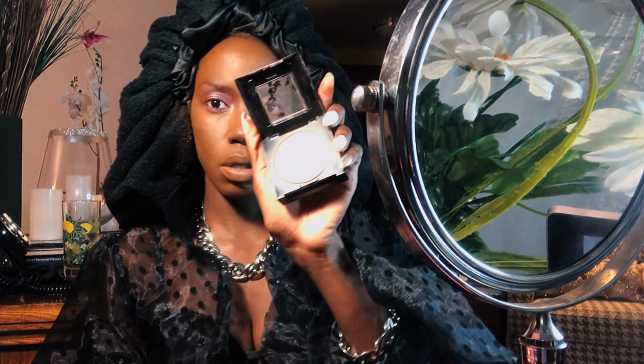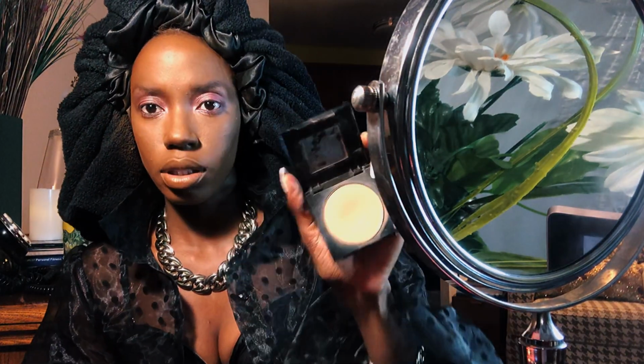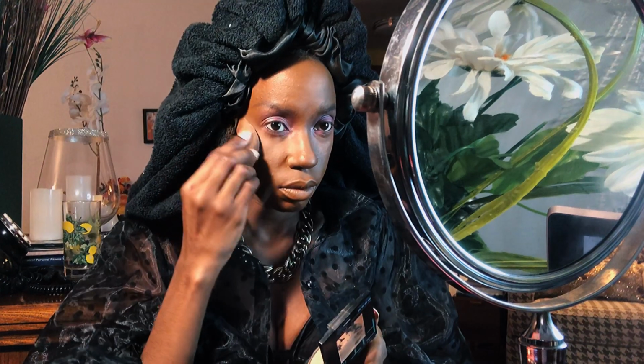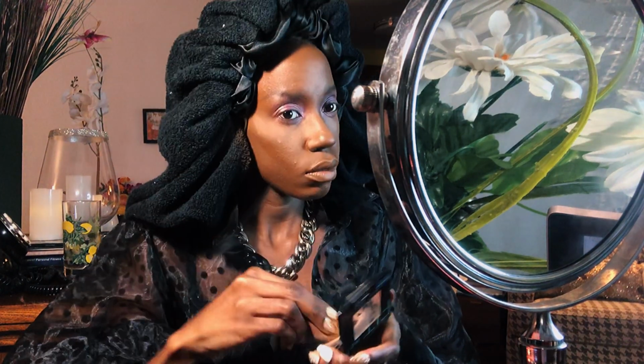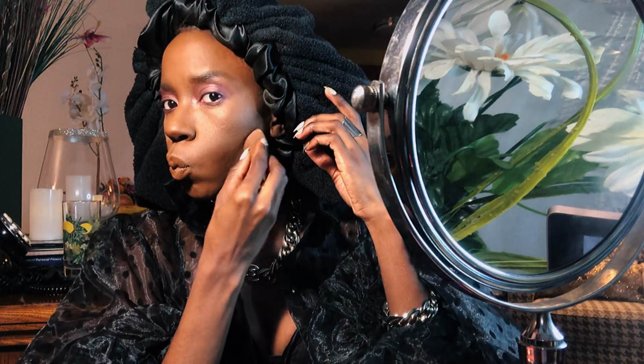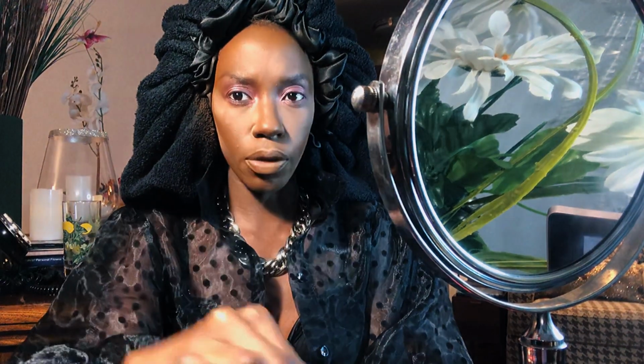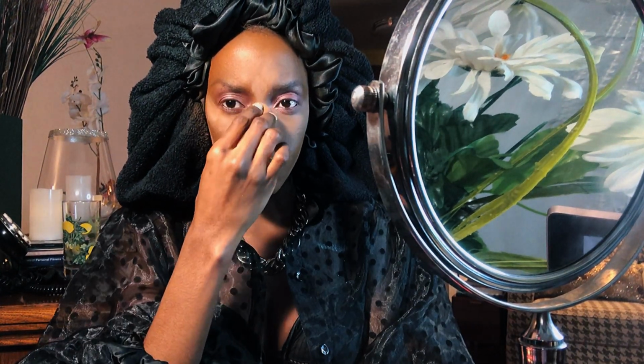I'm going to go across, I told you it would come together. I'm going to go across my highlighting with a little bit of powder here. This is the color that I use. It looks lighter than it is. I usually put some here, right across my forehead here, and down the bridge of my nose.